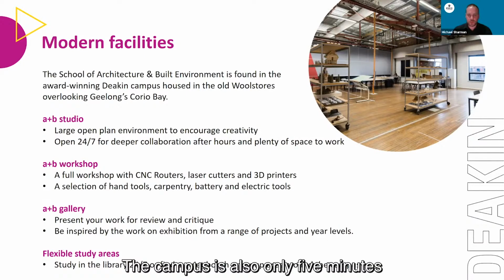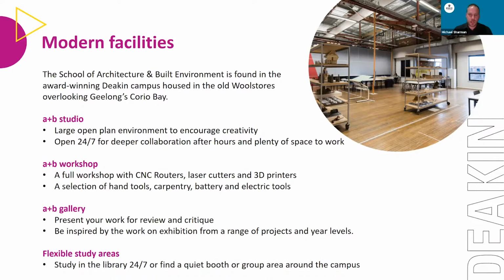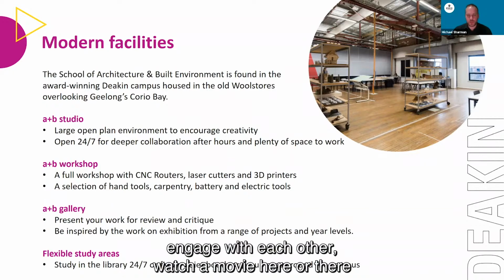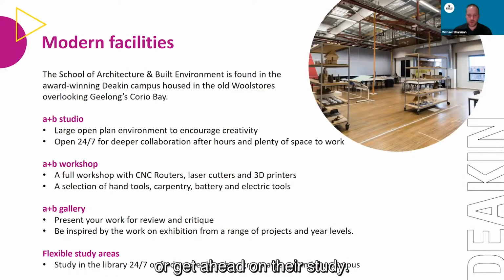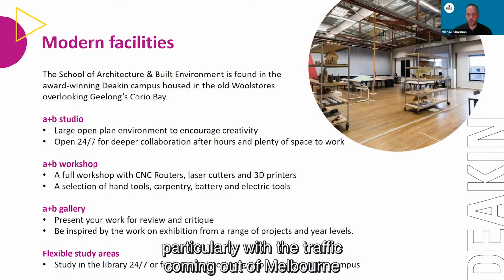The campus is also only 5 minutes from the Geelong train station, so accessibility to the V line is fairly suited. A number of our students commute, and so that time is often used to catch up, engage with each other, watch a movie here or there, or get ahead on their study. So a 50-minute trip down and trip back is not lost time, particularly with the traffic coming out of Melbourne at the moment.